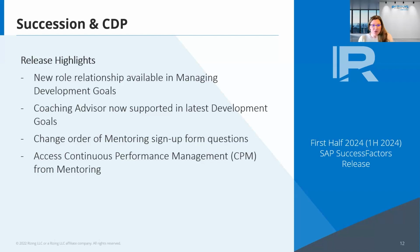There has been a nice gap closure with the latest development goals or latest goal management, and that is now the ability again to access coaching advisor. So if your development goal plan happens to use competencies and your competency library has coaching advisor content in it, like the SAP SuccessFactors libraries do, you can now tap into a convenience link and be able to embed and even fine tune some of the coaching advisor language within a development goal.